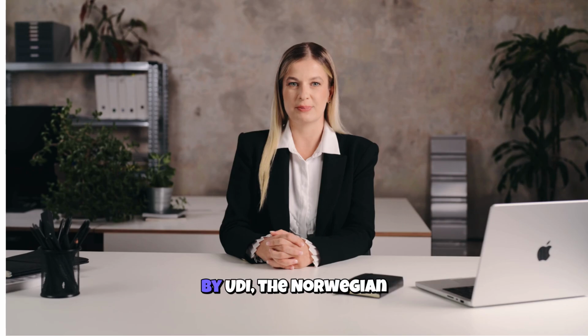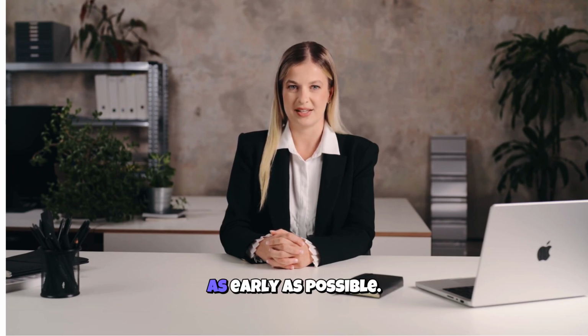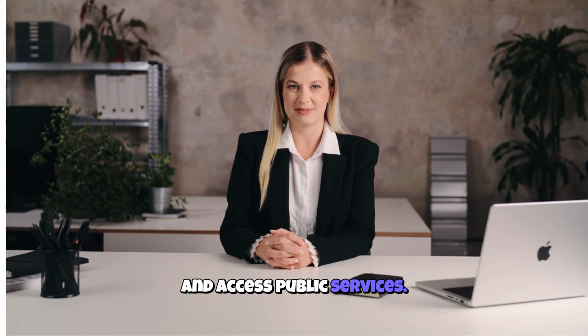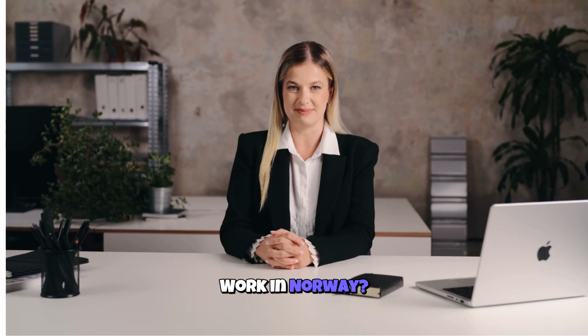Work permits are issued by UDI, the Norwegian Directorate of Immigration. Processing times vary but can take several weeks or longer, so apply as early as possible. Once approved, you'll also need a D number or fødselsnummer to open a bank account, get paid, and access public services. 6. How do job interviews work in Norway?